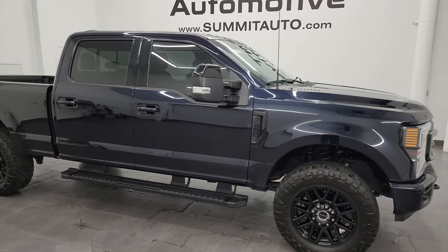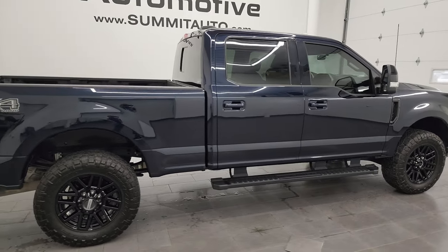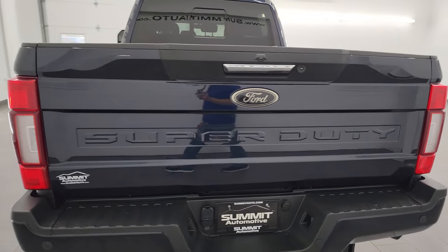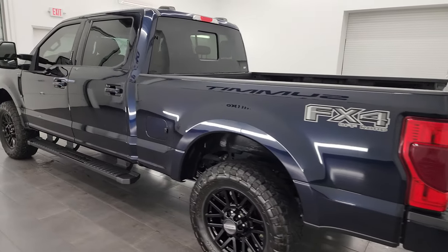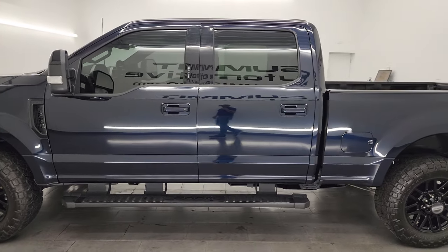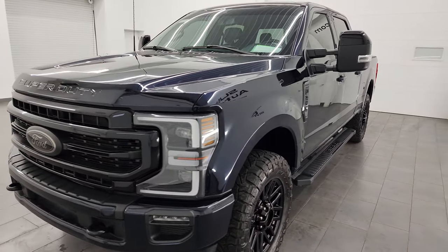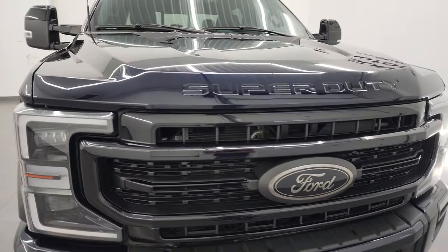Hey, this is Brett, and this 2022 Ford F-250 Crew Cab Short Box Lariat Black Appearance Group FX4 is stock number 14130Z. I am here at Summit Automotive in Fond du Lac, Wisconsin, your new and used heavy-duty truck headquarters. This 2022 Ford F-250 has the 7.3-liter V8 Godzilla engine, 430 horsepower. It's paired up with the 10-speed automatic transmission.